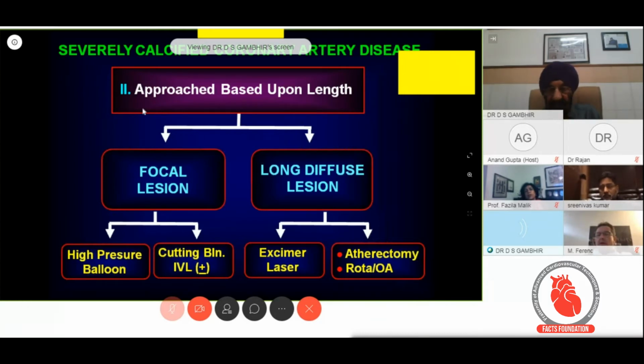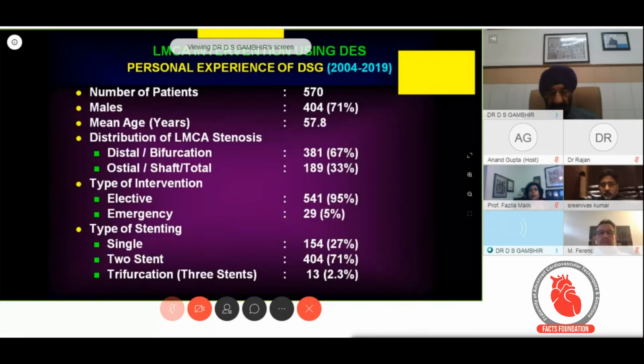Now, this is my personal experience of the last 15 odd years for the treatment of left main coronary artery stenosis. We have done by now 570 patients. This, of course, does not include the cases done this year. And this is a single man's experience. The bifurcation lesions constituted about 2/3 of these, ostial or shaft about 1/3. Emergency left main stenting was done in almost 5% of these patients. The vast majority, a little more than 2/3, underwent a 2-stent strategy. 13 patients underwent a 3-stent strategy or trifurcation stenting at the left main, and a single stent was used in only about 27% of patients.